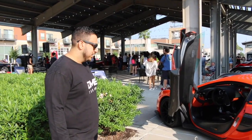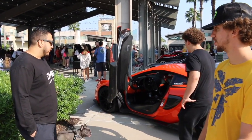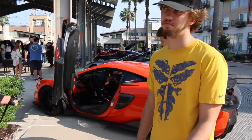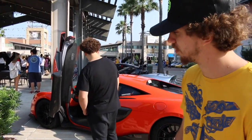I mean, is it comfortable? Yeah. Shoot. I'm used to it. It's just like a stiff car with coilovers, pretty much. So it's a stiff car, but I'm sure it's at least a little bit comfortable to drive. You're driving every day. The doors go up, so it's got to be cool.